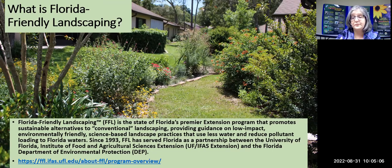And there are programs like this all over the United States. I just looked up a few before we started this. So at the University of Georgia, don't ever try to look up University of Georgia and yards. All you're going to get is football information. So I had to change up a bit. They do have a program called Georgia Green Landscape Stewards Program, and it's an even more all-inclusive program than Florida-friendly landscaping.